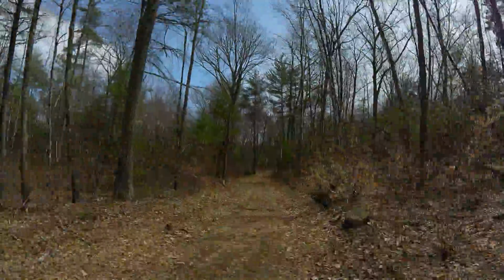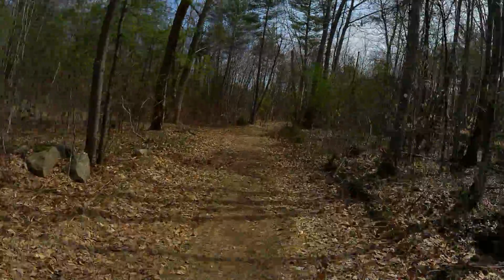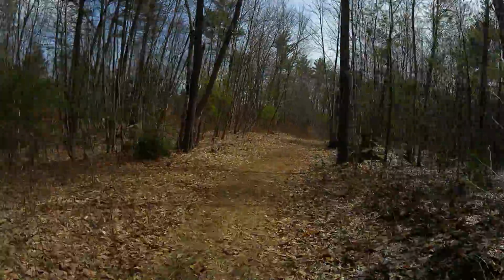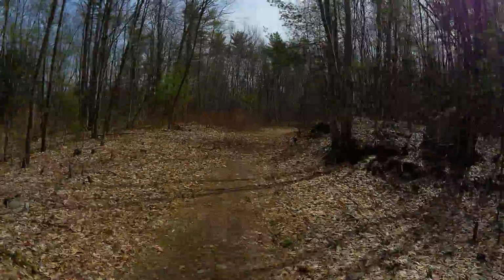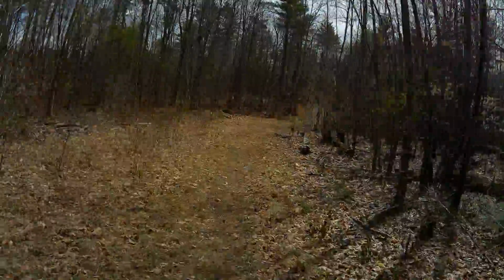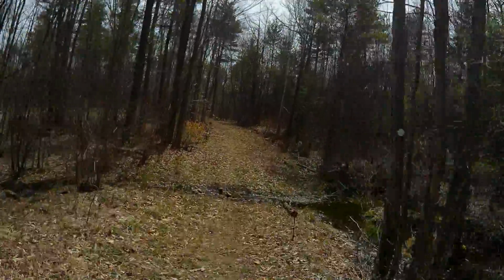More boring double track. At least this is off the beaten path. I've got a wet glove, it sucks. And a wet foot. Here's a stream.